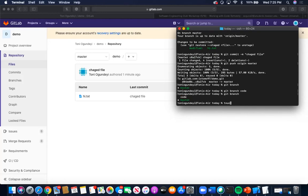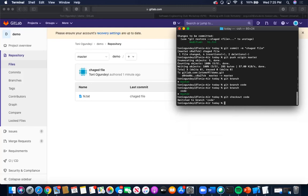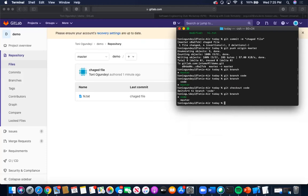So I'm going to create a Java file. Well, actually, no, I lied. First, I'm going to enter my code branch, because as you can see, I'm still in my master branch. The command for that is git checkout, and then you say the branch you want to check out. It tells you right here you've switched to the code branch, but if you don't believe your terminal, just run git branch again, and you have it right here.